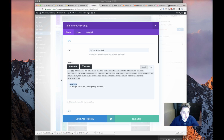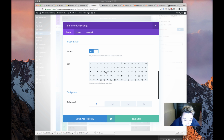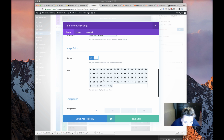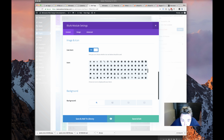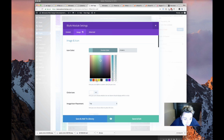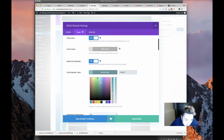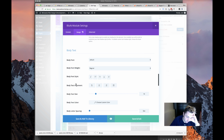I want to keep it kind of simple with the amount of text I'm using, but at the same time, okay, so icon, yes. Okay, web design. Like a paintbrush or something? I got like a paintbrush. Let's do the light bulb. That's always a classic. Icon color, we'll use the other remaining color. Circle icon, yes. Circle color, transparent. Show the border. Make that the same color. Placement on top. Text line center. Everything else we'll just hope is good.